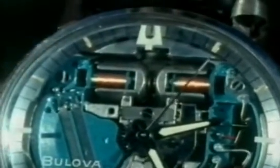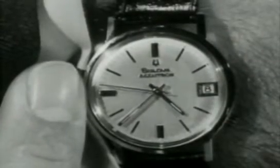At the third stroke, it will be 4, 37 and 50 seconds.